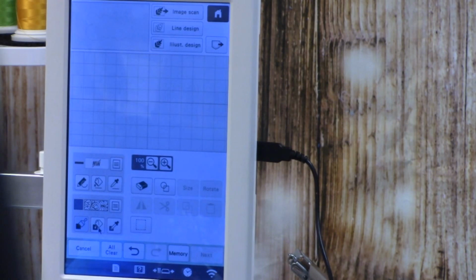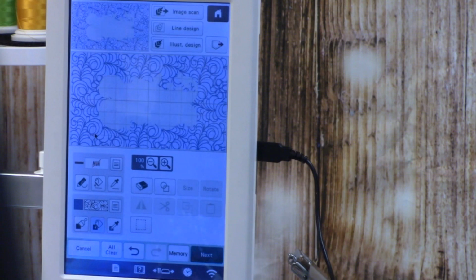And again, I'm going to use my flood fill, and I'm going to click in the area between my hoop and the stamp outline that I created. And so you can see in just a single click, it's filled all of that area with that feathering fill. And you'll notice at the bottom here, I have an option called Next.